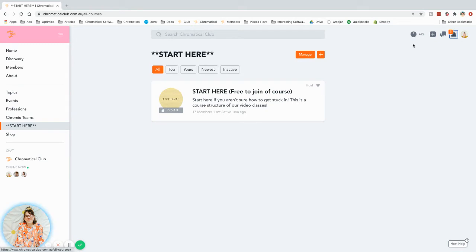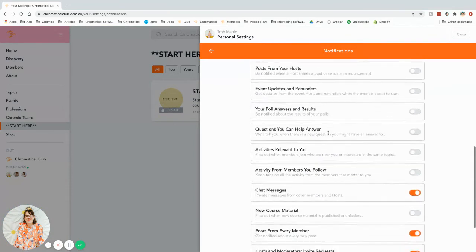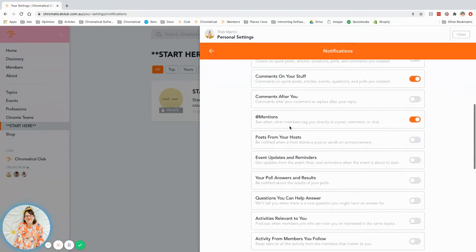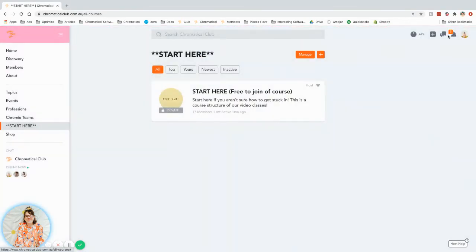So you will probably get bewildered with tons of notifications at the start, but you can change all of those in your settings. Under notifications, you'll see all of these that you can turn on and off, and you'll have them all turned on when you start, but you can turn them off so that you don't get bewildered. But it's good to have as many as you can turned on so that you don't forget about the club, because it's so valuable and we just don't want you to forget. So there's lots of settings here that you can go through and set up your account.